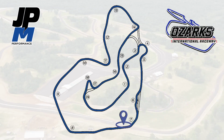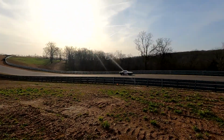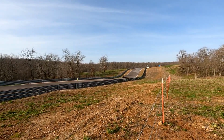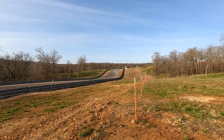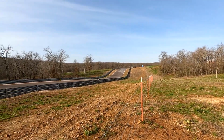All right guys, now we're standing about here at the first hump, looking at the exit of turn 7. This is well over 100 miles an hour going up over that second crest, over 100 miles an hour in pretty much any car.